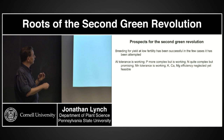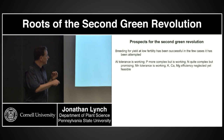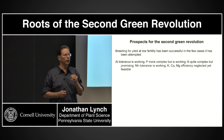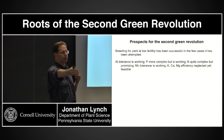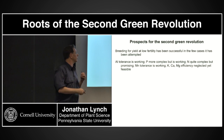Phosphorus is more complex than aluminum, but it is working. Nitrogen, quite complex, but it's promising. People are using manganese tolerance in breeding. Potassium, calcium, magnesium: if I was a young student wanting to take on an important problem that is neglected, I'm not aware of anybody breeding for these traits, which are important for acid soils in the tropics. Leon, are you aware of anybody breeding for these traits? They're neglected. But we should be able to make progress with these traits.